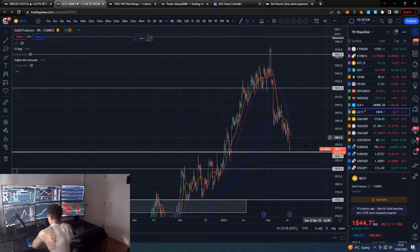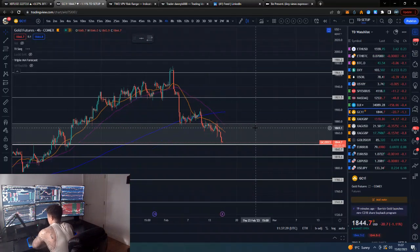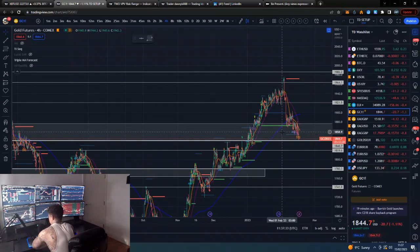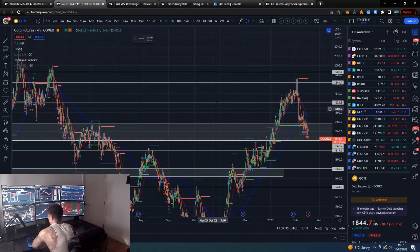Gold is having a little bit of a struggle here, looking like it wants to test the very bottom of what I call my bull bear line for gold.